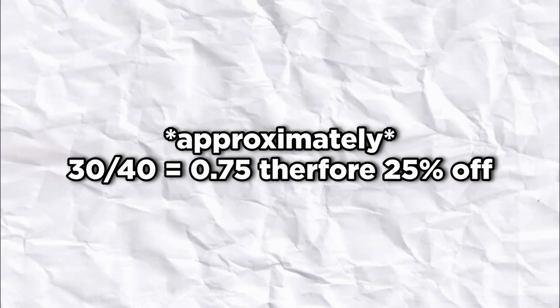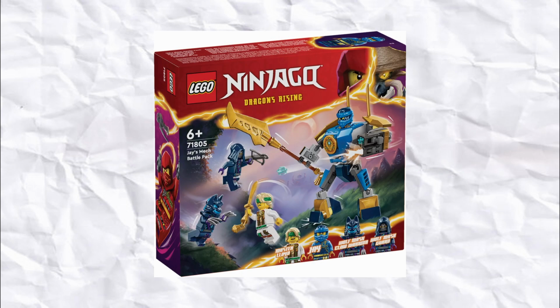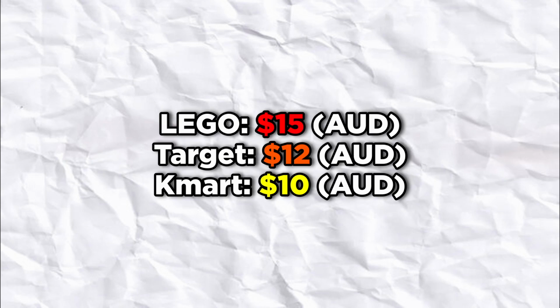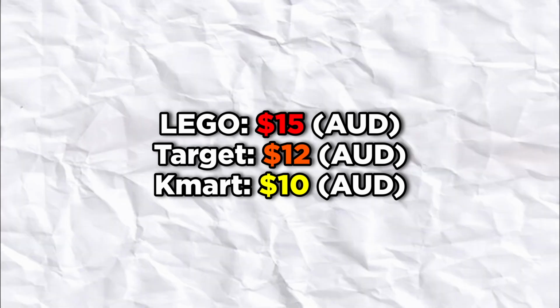That's a full 25% off without any sales at its day one price. How about we take a look at another set, the Ninjago Jay's Mech Battle Pack. A really great set at just $15 is only $10 here at Kmart, which is literally 33% off. Sure, it's only a matter of dollars, but why would anyone purchase these sets directly from LEGO when they can get them at Kmart at such a discount on release?